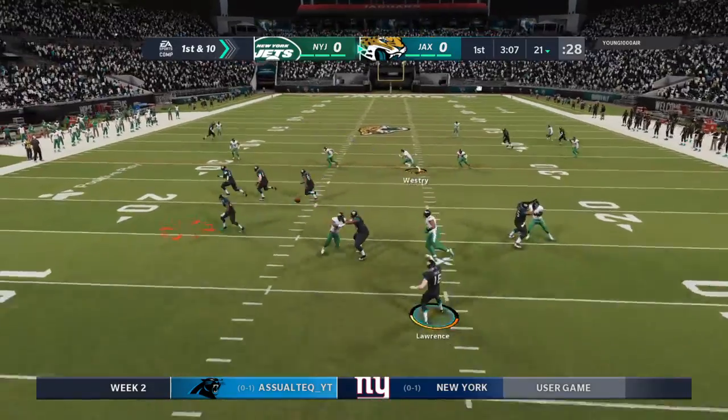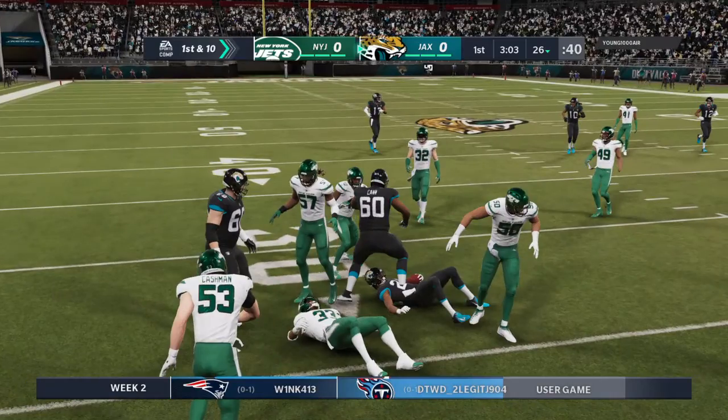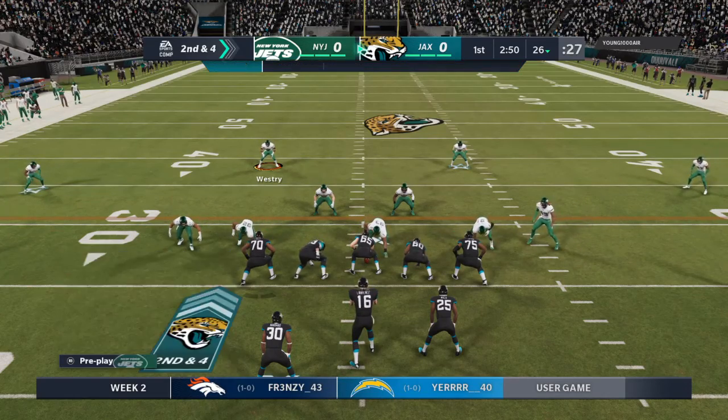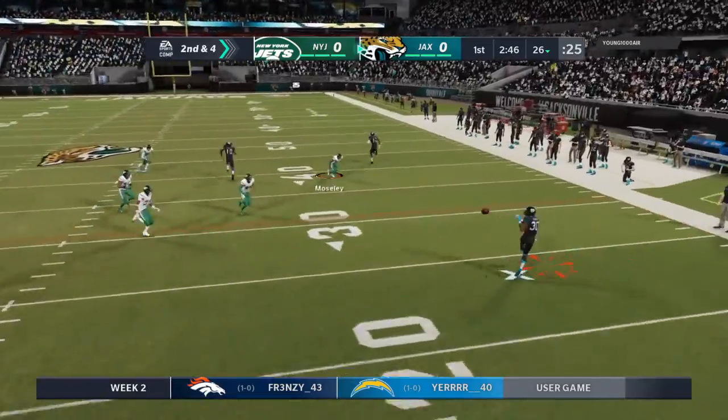They'll come out throwing here on 1st down. They'll run the screen with Mack. And he'll go down at the 26 following a gain of 6. From the 26, they'll line up on 2nd and 4. 2nd and 4 at the 26-yard line.